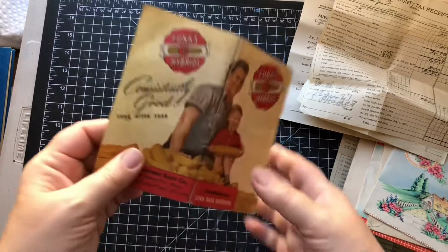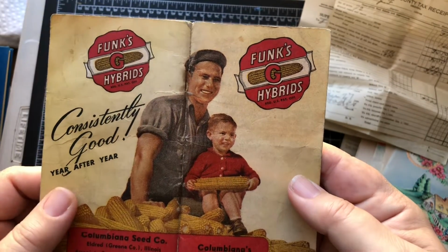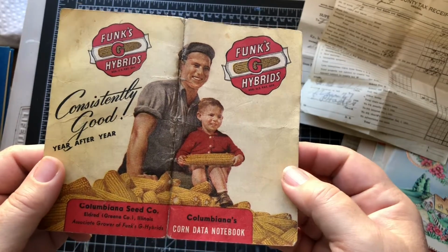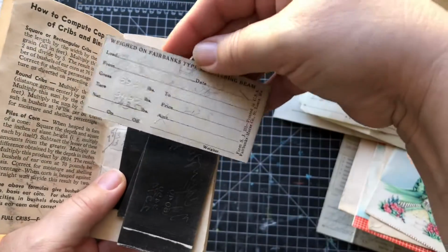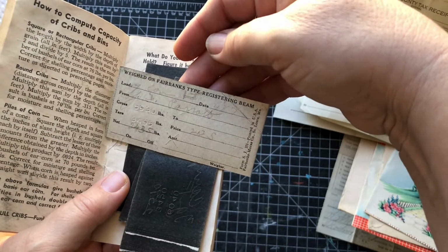All right, and last but not least, we have Funk's Hybrids. Too bad that Funk didn't have an E on it. I would know exactly where to send this. I have a friend with that last name. What are these? Little receipts for something. Corn?